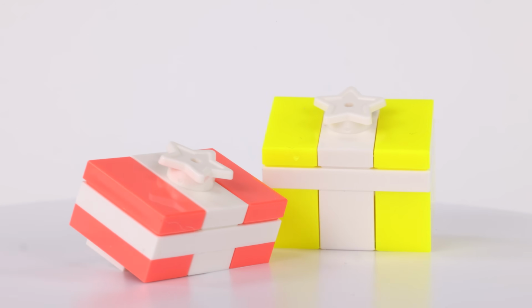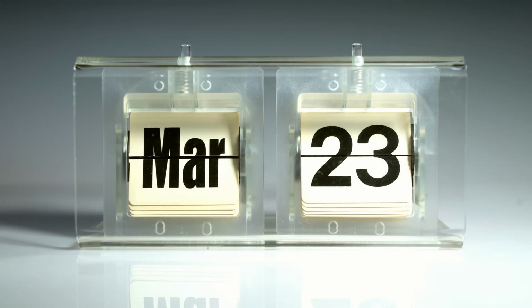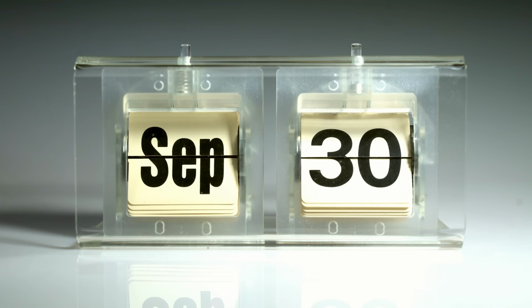So from LEGO Friends, we have 2 presents in colours my camera detests. My best gift this year is a 2025 calendar from a fortune teller. I'm not sure why it stops at September.